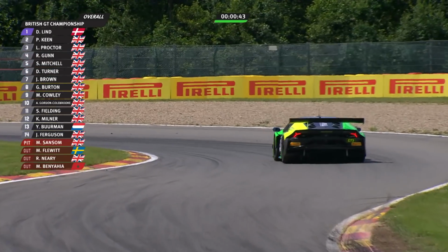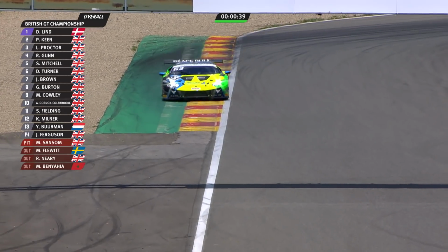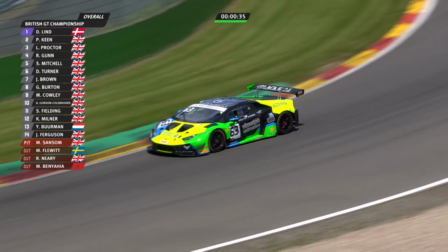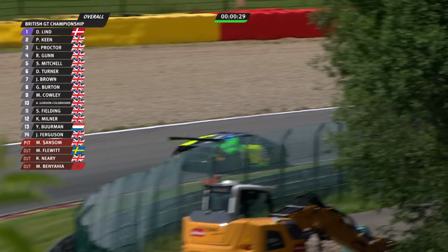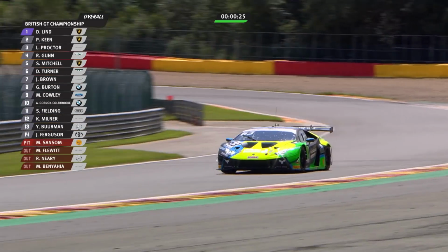Dennis Lind, 44 seconds left on the clock then. That Mitchell penalty, by the way, won't make a huge difference because he's last in GT3 anyway of those that are running on the lead lap, but it does mean that Ross Gunn could sort of wave him by now if he wanted to. Doesn't have to fight the fight too hard. 30 seconds on the clock though for Dennis Lind. Comes out through Paul Frere. It's actually going to be touch and go.